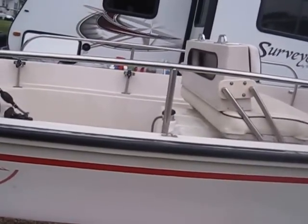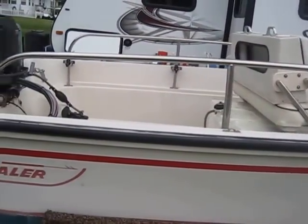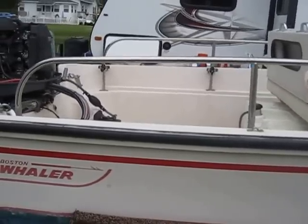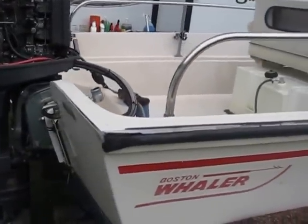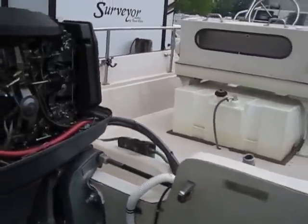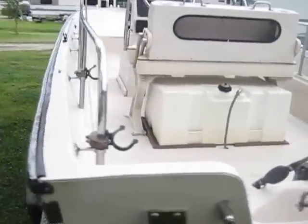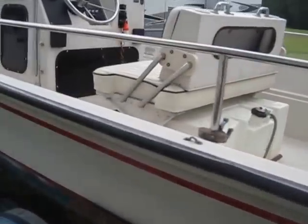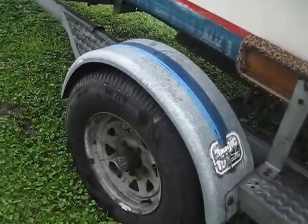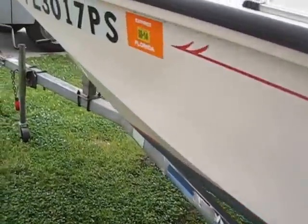I'm sorry, there's more. New battery. Tilt and trim has been replaced with all seals. New thermostat. System's been cleaned and flushed. New plugs. And everything runs cool. This vessel also comes with a console cover, a seat cover, a full cover, a radio, a fish finder, boarding ladder, anchor and flares. The trailer has new tires, new bearings, and a new winch strap. So you are good to travel.